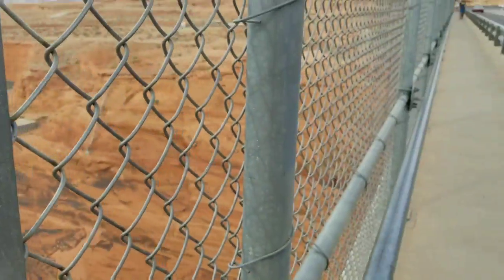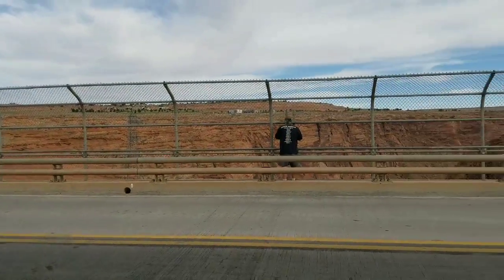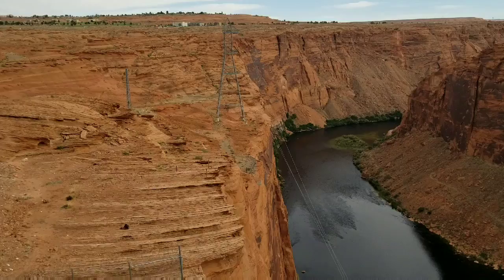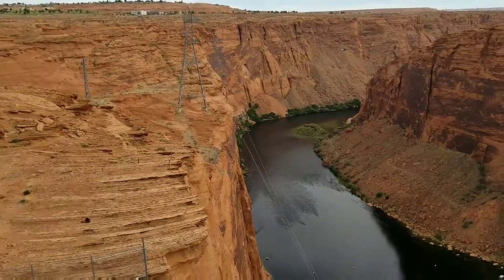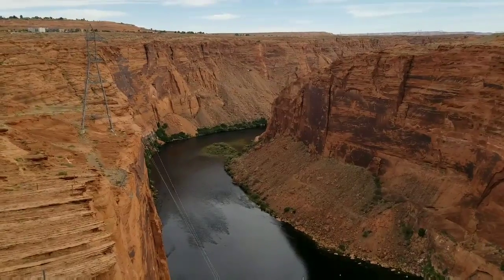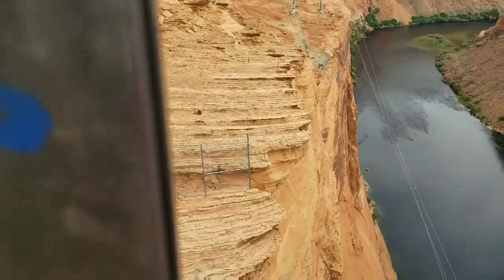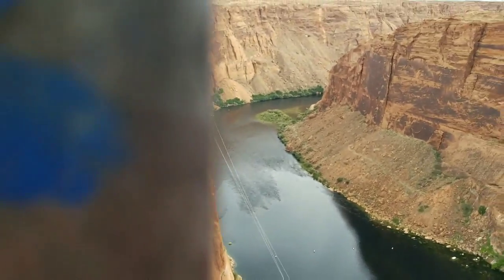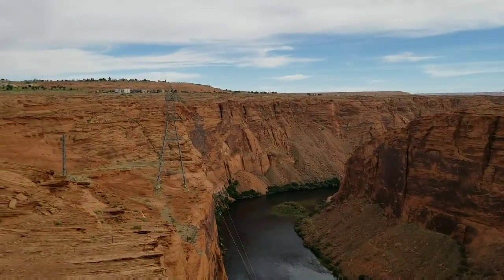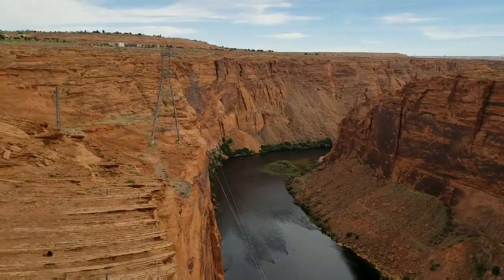Alright, and then here's the bridge. And then Kent's going over to the other side to take pictures from that side. Alright, so this is the Colorado River part before it goes to the dam. How cool is that? Woo. It's busy with traffic. Alright, but this is so pretty, and this is so cool. Alright, we're going to move on.